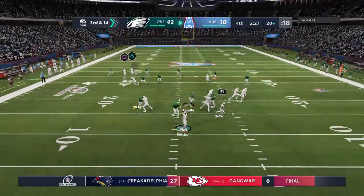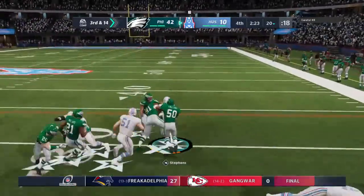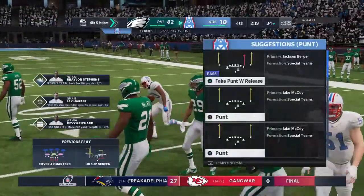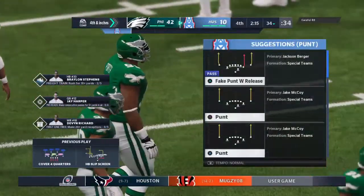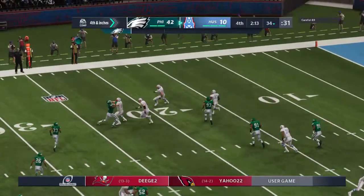3rd and 14. Oh, it's a screen pass. That's complete. And he will be very close to a first down, but I see the closed fist of the referee, and that means fourth down. It's a pickup of 13, but they're still a bit short, and it'll be fourth down.